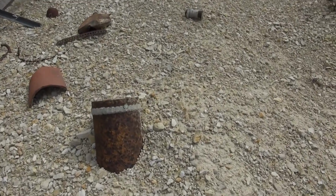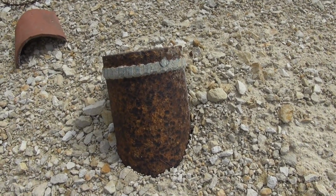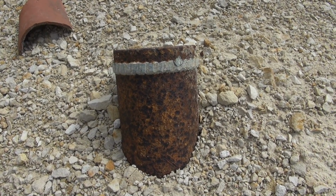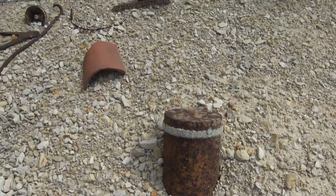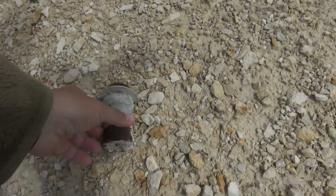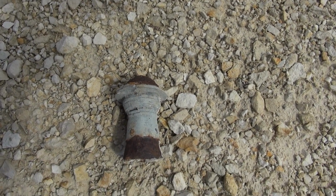Avec du vin? So this is the bottom of a French shell. Yes. C'est, ouais, français ou allemand? Ah, ça doit être français. Ça. 155. C'est un français, ça. That's 155, like the bombs we would find. Yeah. What do you got here? What is that? Fuse? C'est une fusée, oui. Une fusée.